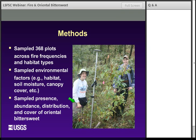And then we sampled the presence, so if the bittersweet was there or not. That's the simple response. The abundance of bittersweet, basically using a categorical scale. Did we have one plant? Did we have more than 1,000 plants? That type of thing. The distribution of Oriental bittersweet within the plots, the spatial distribution, so were there single plants? Were they in clumps? Was it dense infestation throughout? And then finally, the approximate cover of Oriental bittersweet, again in categorical variables.